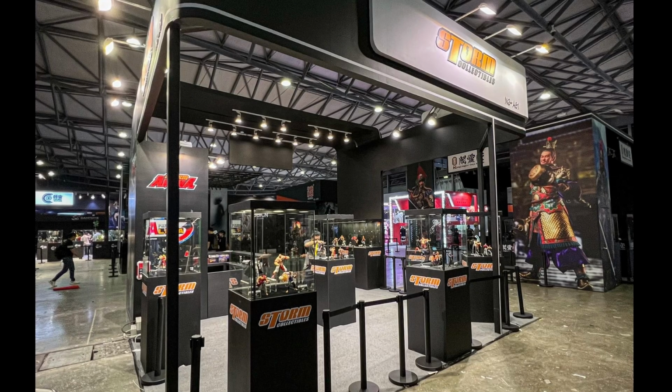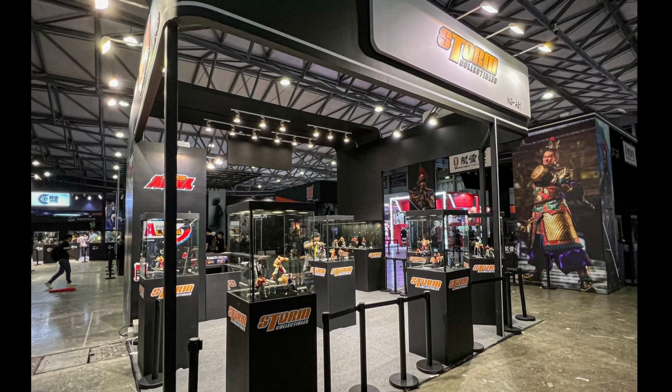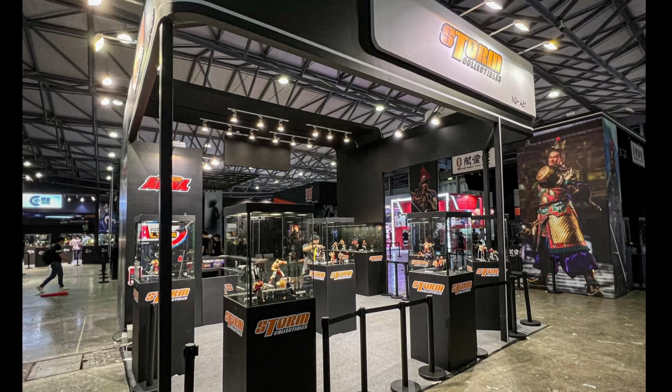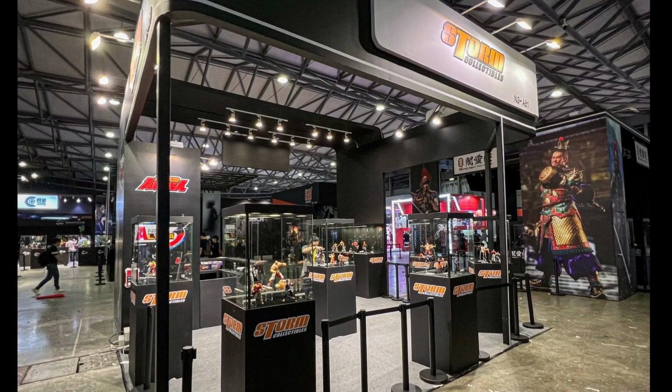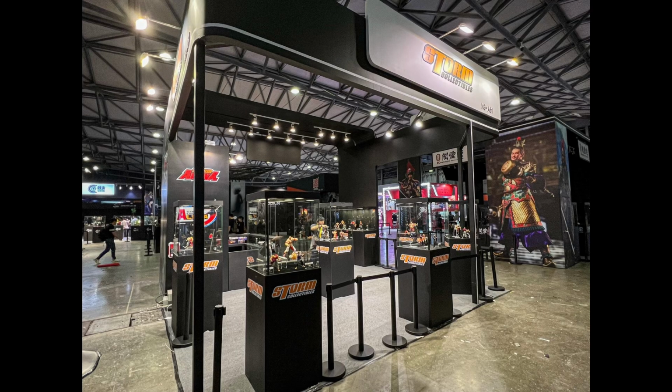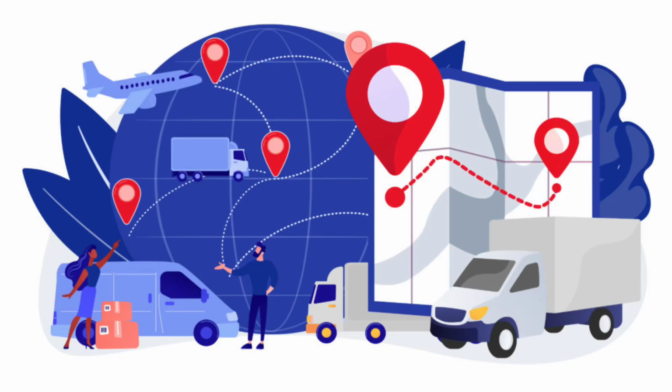Will Storm ever show us what theirs looks like? It's still going to be a mystery that we must anticipate. Anyways, that price and detail and paint job execution from Storm, you good, looking good.